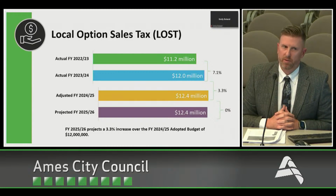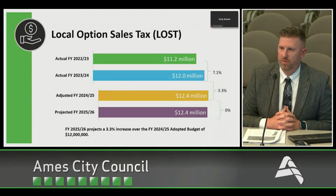I think the highlight probably of our forecast and probably the biggest mover in the last 4 or 5 years is local option sales tax. We've been a beneficiary of a significant number of increased sales within the county. We increased about 7% from 22-23 to 23-24. We believe we're on pace at this point to get about $12.4 million, about 3.3%.